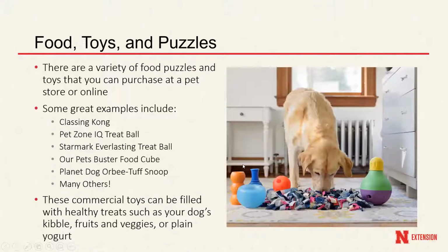And then next would be combining all of them. So food, toys, and puzzles. You guys always see at those dog companies, so Petco, PetSmart, they always have toys which are great for you to buy and great for your dogs, obviously specific ones for specific sizes of dogs.